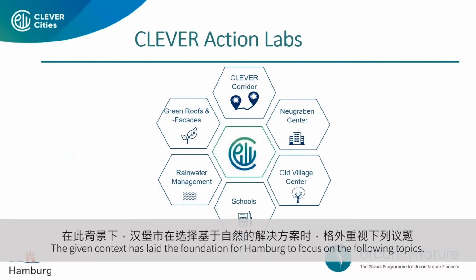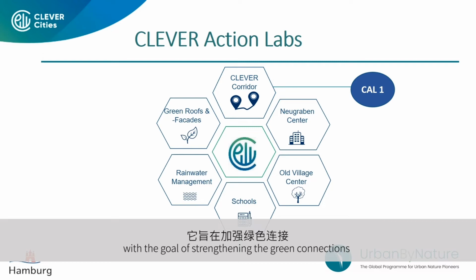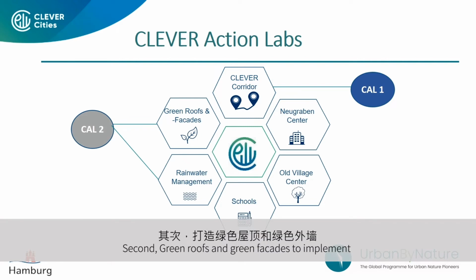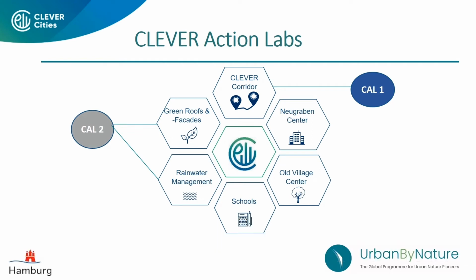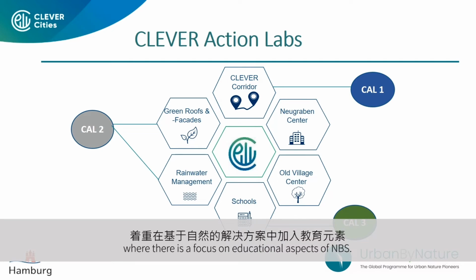The given context has laid the foundation for Hamburg to focus on the following topics. First, the so-called Clever Corridor, with the goal of strengthening the green connections and creation of spotlight qualifications of green spaces. Second, green roofs and green facades to implement more vertical greenery and rainwater management projects that follow Hamburg's sponge city strategy. Third, redesign of the schoolyards, where there is a focus on educational aspects of NBS.